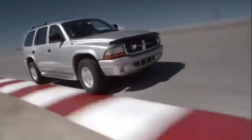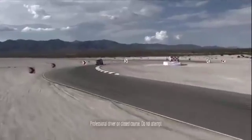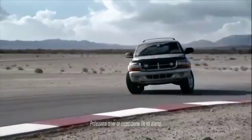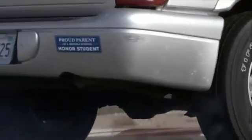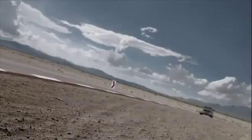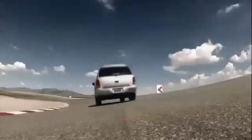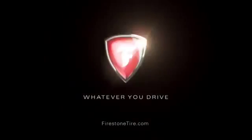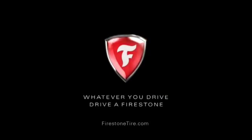Introducing a car company that's never made a single car. We took the power of a V8 and gave it the impressive handling of Firestone's Destination tire. Now, moms agree. Every milk run feels like a victory lap. So whatever you drive, Firestone.